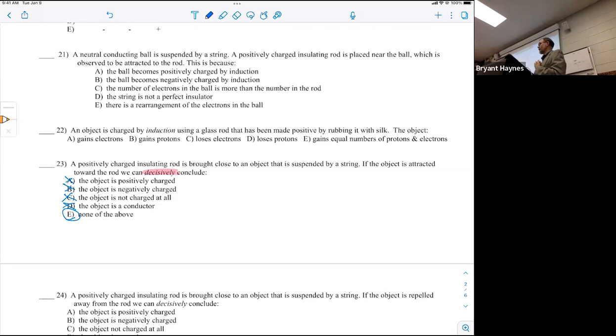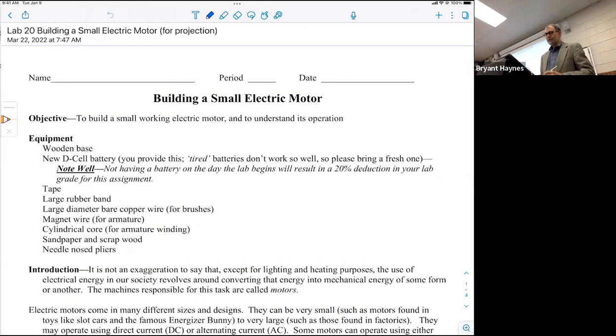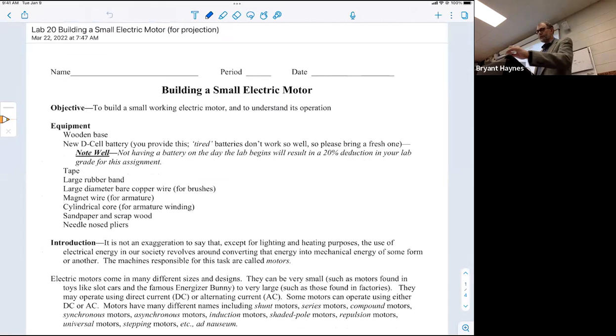Those were the questions that I want to talk about. Are there questions that you want to discuss? Anything on the test you want to talk about? All right, so we're going to set the test away, and I want to pull out this lab, building a small electric motor. And I asked you to do some reading about that.